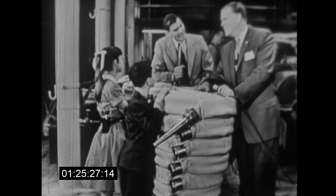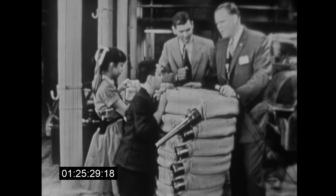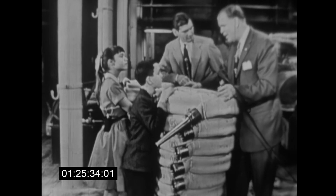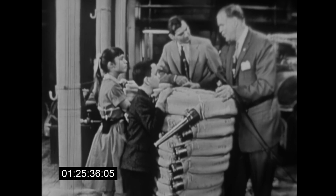And that's the last step? That's the last step. There you are, all done. Here we are with the completed hose, ready to be sold to fire companies throughout the nation through our Eureka Sales Hose brand.